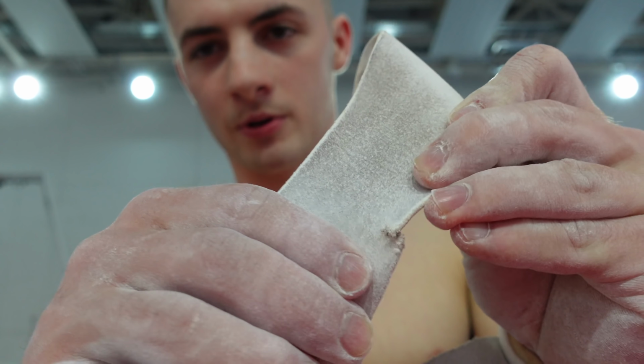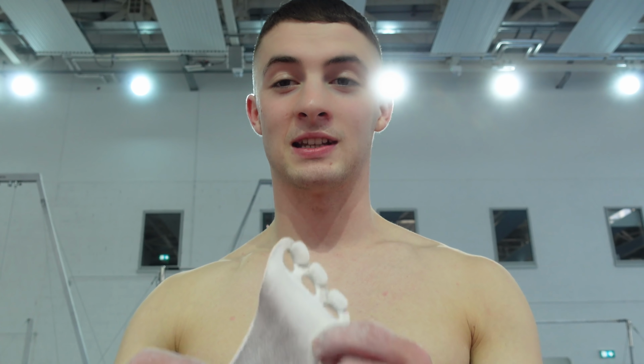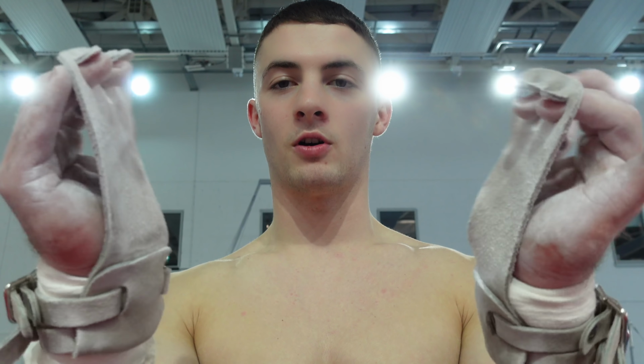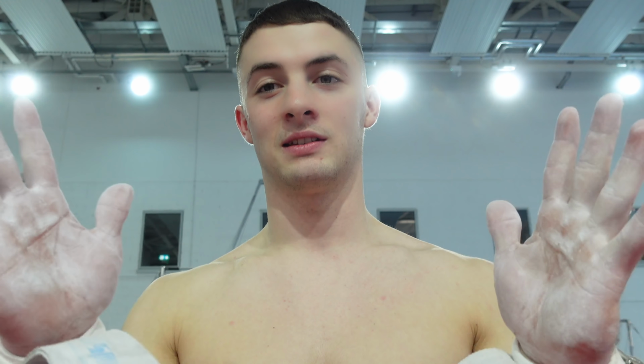See this little rip at the bottom of the grip there? You do not want to see that, because when you're at 10 times your body weight at the bottom of the high bar, they could snap. So you don't want to be having those. That's why I got new high bar grips. They seem really small at first, but when you break them in, the leather actually stretches because there's so much force going at the bottom of the bar. So they will eventually stretch out into the size of my actual hands.